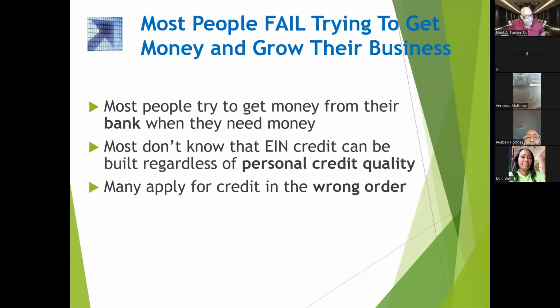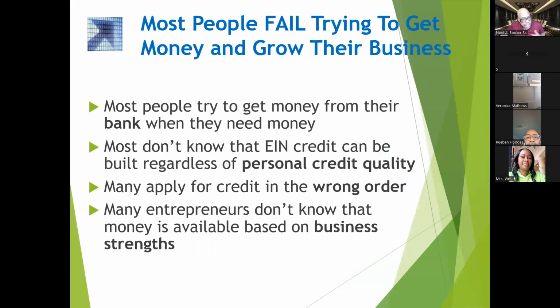Okay, most people try to get money from their bank when they need money. Most don't know that EIN credit can be built regardless of personal credit quality. Many people apply for credit in the wrong order, right? Building business credit is a step-by-step process. Each step is necessary for the next step.